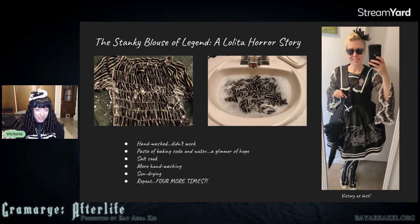Let me tell you a horror story for Grandma Rye. The stanky blouse of legend. I purchased this blouse secondhand and was told, quote, that it had been in their closet for a while, so I might want to wash it when it arrived. This was dramatically underselling the absolutely terrifying BO it was suffused with. I desperately wanted this blouse though. I love stripes and I love black and white. So I set to work.